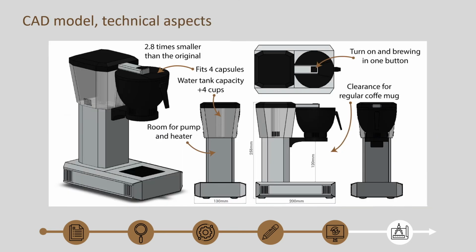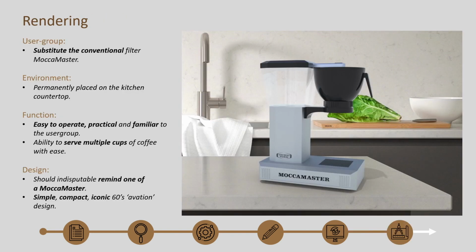A technical look at the model. Things I really want to highlight are, first of all, the water tank has a capacity of 4 medium cups. It's about 2.8 times smaller than the original Moccamaster in volume. It has clearance for most common coffee mugs, and there's room for the pump and heater in the tower, and perhaps if more room is needed, the drawer can be removed or deleted. Finally, I did a rendering in a kitchen environment. This is not true to scale, it's a bit upscaled because it becomes more visible.